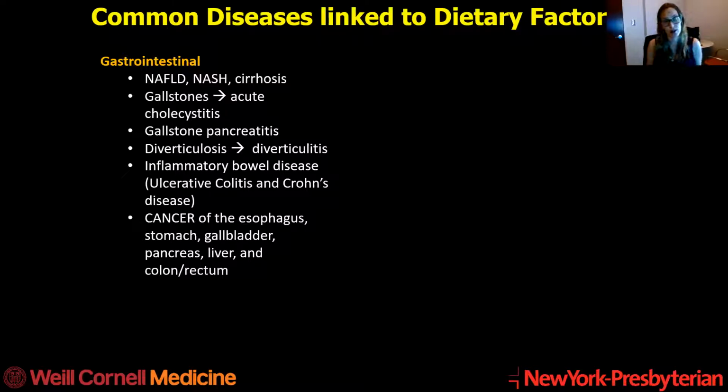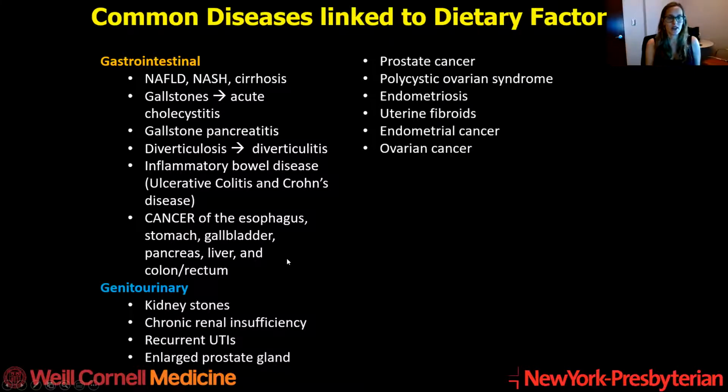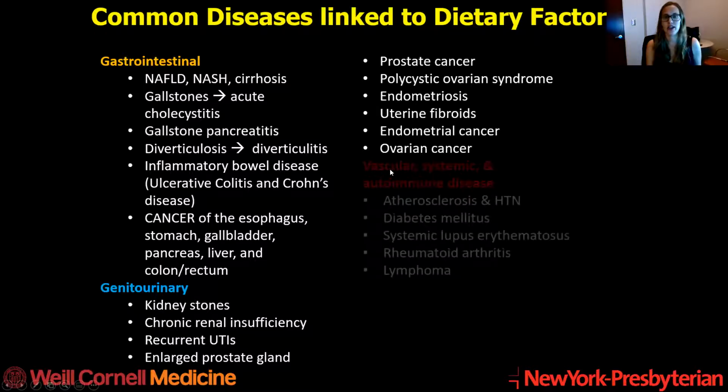Inflammatory bowel disease, which is on the rise in most developed countries. That includes ulcerative colitis and Crohn's disease. And then, as I mentioned, a lot of the gastrointestinal cancers, extending all the way from the upper GI tract, esophagus, down to the colon and rectum. We also have a lot of GU, genitourinary, diseases that we see: kidney stones, renal insufficiency, which is kidney failure, kind of a slow insidious kidney failure, recurrent urinary tract infections, big prostate glands, prostate cancer, PCOS, endometriosis, fibroids, endometrial cancer, ovarian cancer.